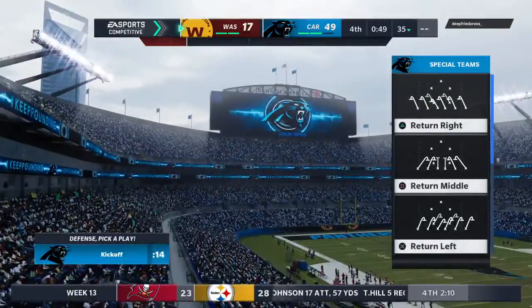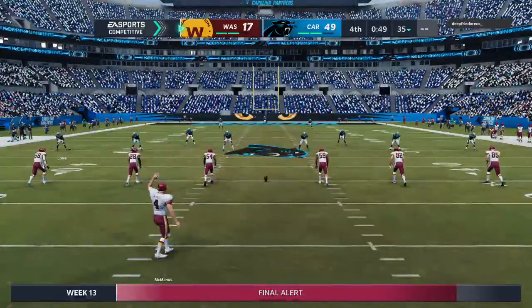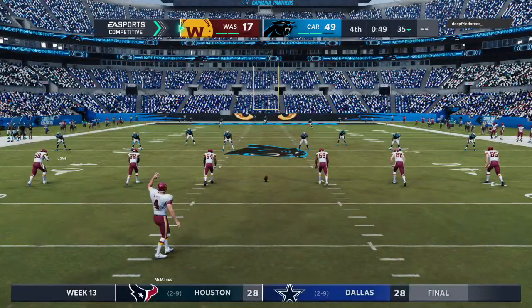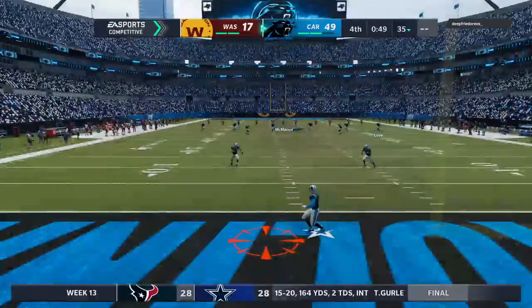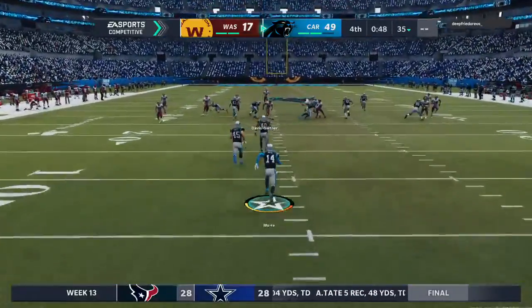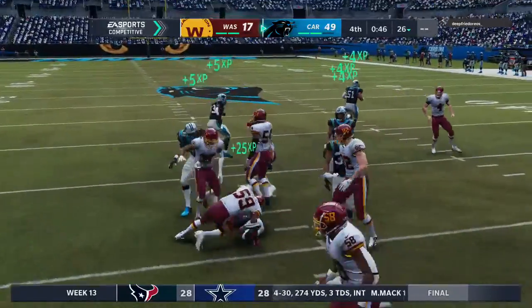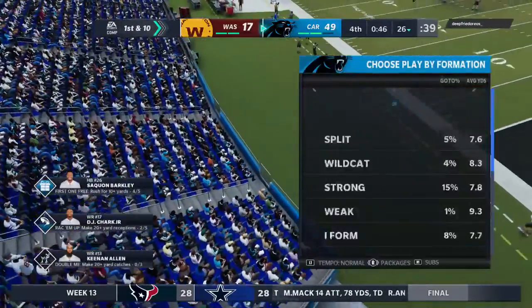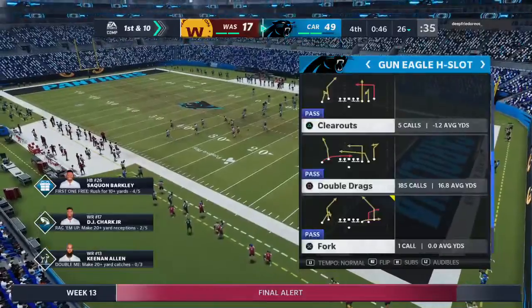McManus's point after is good as they make the score just a slight bit more respectable here in the final quarter of play. After the touchdown, here's McManus now to kick it away. This will make it into the end zone. And they'll get him down right around the 25, actually the 26 officially, so a net gain of 1 there. 6-yard line.